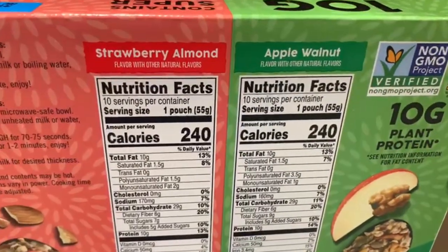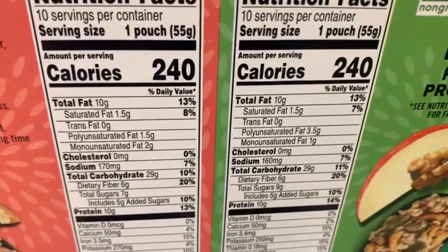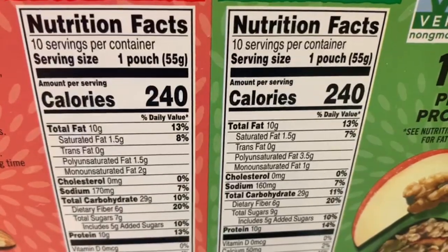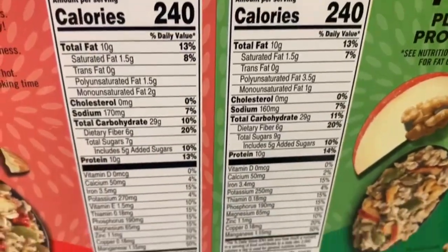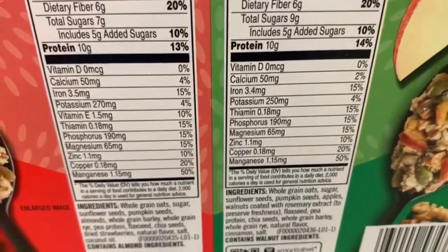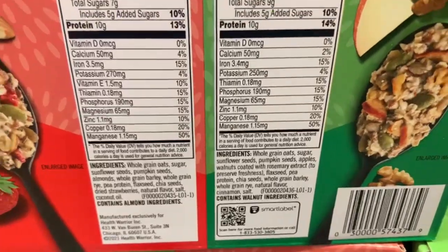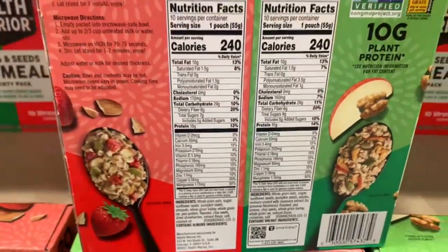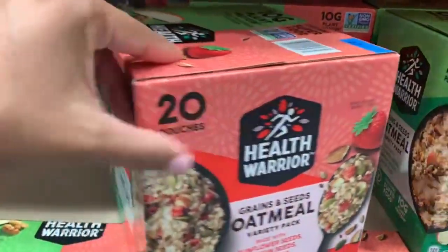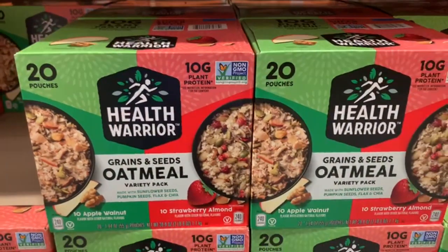For one pouch, you get 240 calories, 10 grams of fat, 29 grams of carbs. It does have a little bit of sodium in there, and then there it is, 10 grams of protein. Now, I do like the fiber amount in here, 6 grams, and I will also mention it has around 7 to 9 grams of sugar depending on which flavor you choose. These oatmeals pretty much have all the pumpkin seeds in them, the sunflower seeds. I love seeds, so I look forward to trying this one very soon. Hopefully I get lucky enough to try this through one of the samples here at Costco.